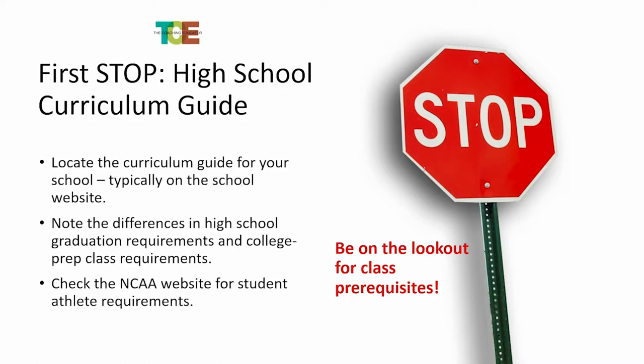And if you don't have AP available to you, do not panic. The colleges understand because they receive a school profile, which will let them know that your particular school may be small enough where you don't have that availability.